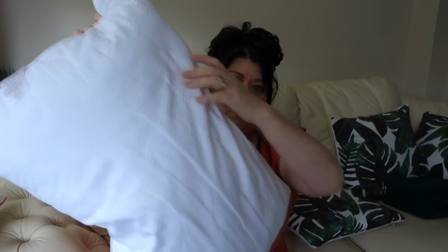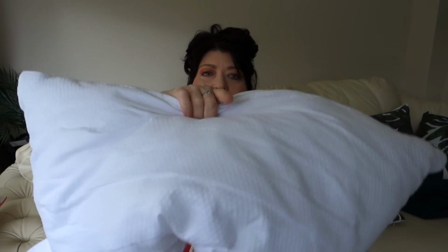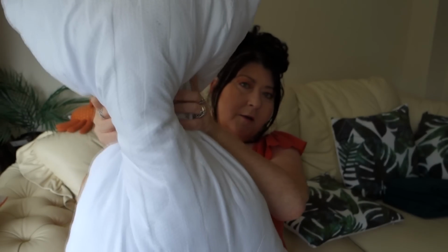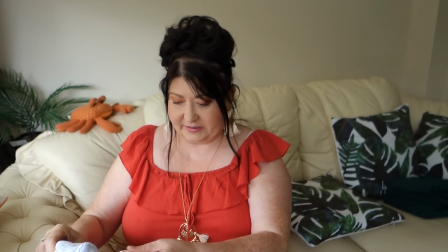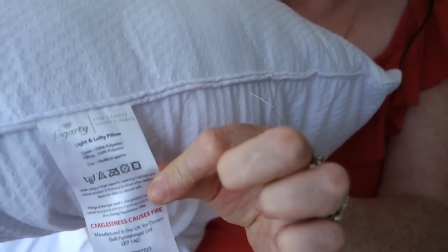You might not be able to pick it up on the camera, but this is my pillow. Now, look at that. There's nothing. In the middle, it's all minced up, honestly. It's all in bits. Look at that. That's what I've been sleeping on, believe it or not. Now, I bought these pillows out of Dunelm, the Fogarty and the light and lofty pillows. Don't waste your money on them.